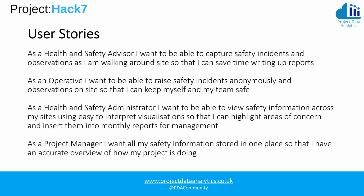We began by developing 4 user stories for those who we thought may be the most common users of the app and report. The common themes derived from this was that it would need to be easy to use on the go, for example, a simple mobile app for the safety advisor and operative who would be using it whilst walking around site. From a reporting perspective, the information would need to be displayed in a way that was easy to interpret, with summary visualizations that could be used in daily briefings or reports to management.